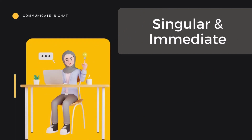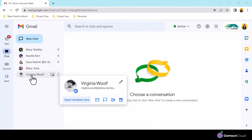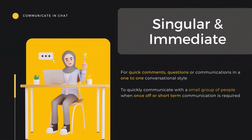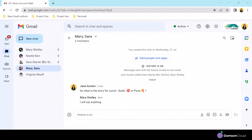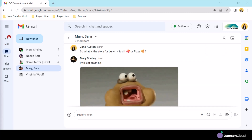Chat is a great channel for singular and immediate communication. Chat is optimal for quick comments or questions with colleagues in a relaxed style that mimics direct conversation. This relaxed style can also be employed with a small group of people when a once-off or short-term communication channel is required. Group conversations can be set up with a small group, for example, a delegate group attending a training session.